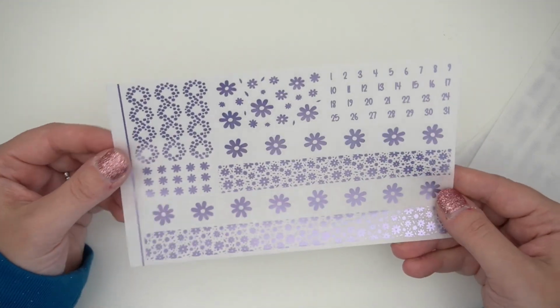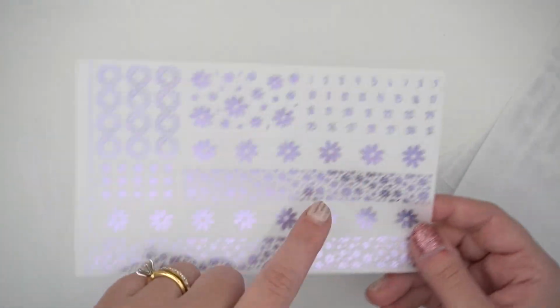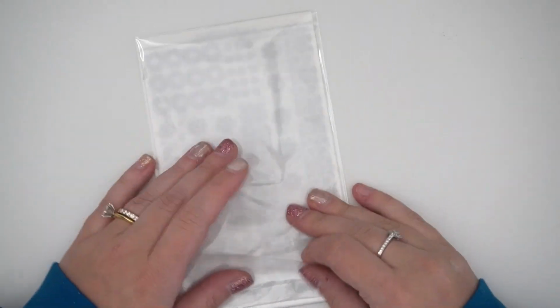I think this is technically, is this lilac? It might be. And then this is the one with the hole reinforcers, the headers, the deco, date numbers, and the bottom washi overlays. So yeah, I think this did premiere in January. This purple will be really pretty for a lot of spring and summertime spreads. And again, I think it will go really pretty with the kit I'm going to show you next.